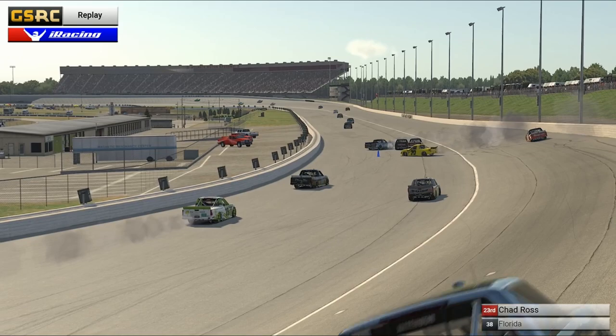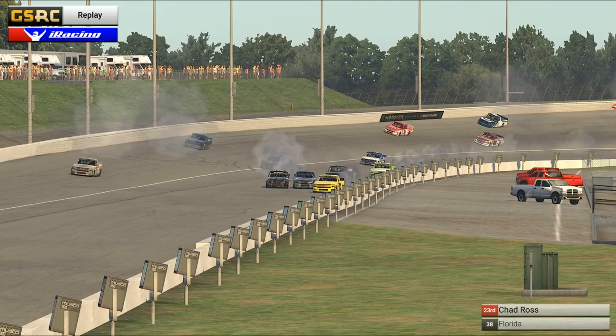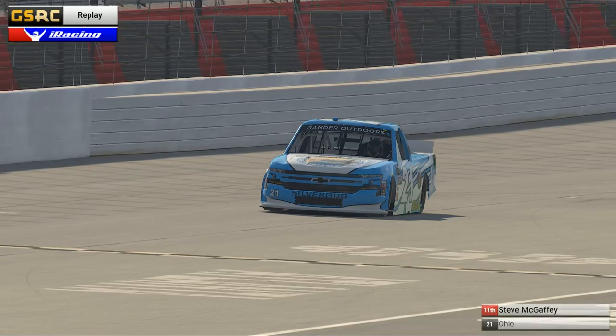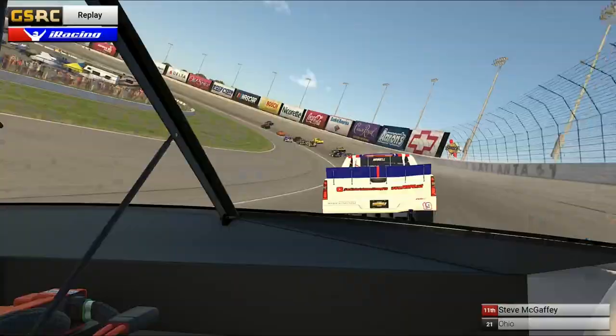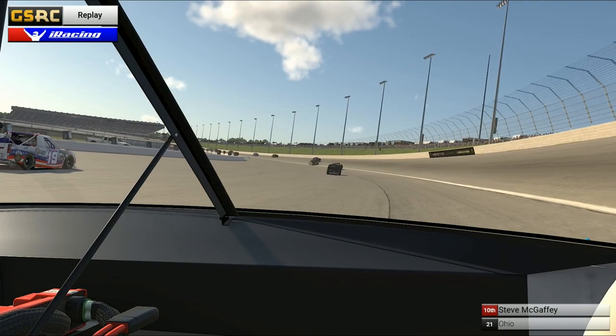Looking to see if we had any good escapes here. I think Steve McGaffey did a good job avoiding the action. He's the number 21. Here we go. Let's take a look at the replay with him. Starts to see it happen. Just kind of picks his way. Ooh, nicely done.